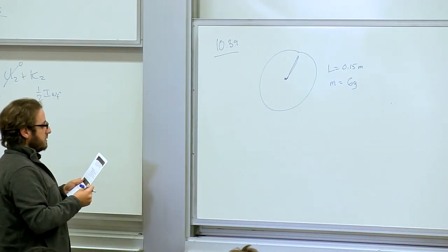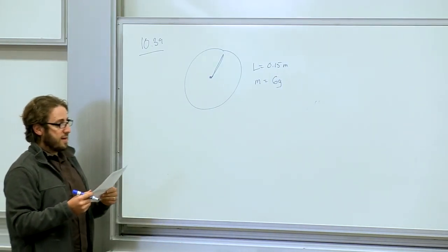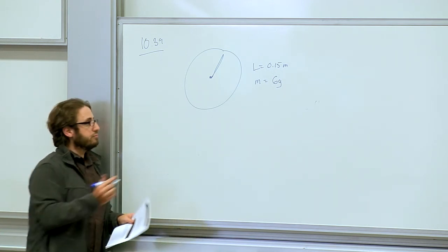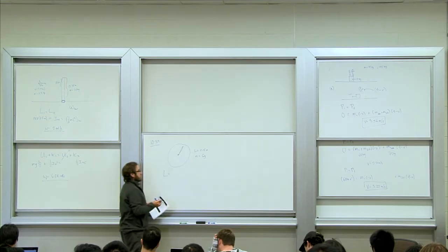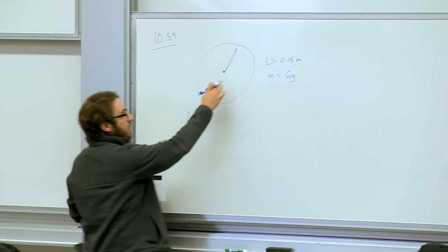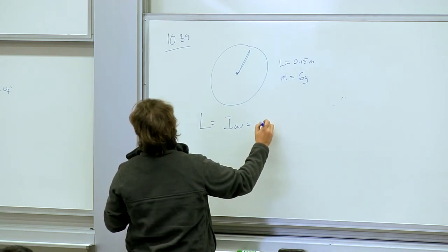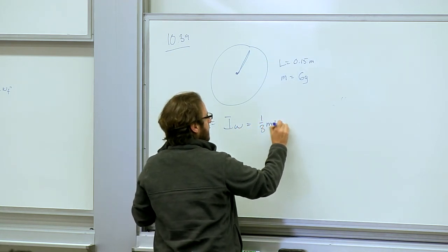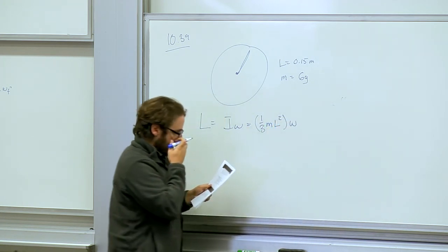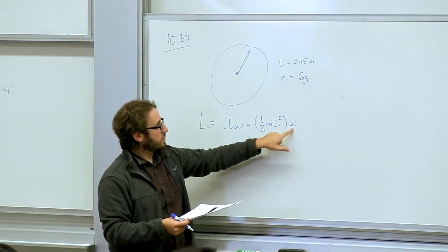I'm going to take the second hand to be a slender rod rotating with constant angular velocity about one end. Find the magnitude of angular momentum. So, this is a very similar problem to the one we just solved in terms of angular momentum, right? We expressed it as I omega. Here again, we have a rod rotating around one end, right? So this is going to be the same 1/3 ml squared times omega, and we're asked to find the magnitude of angular momentum. We know this mass, we know this length, so we just need to know omega.